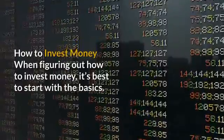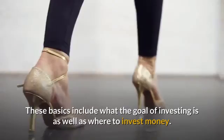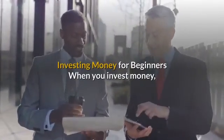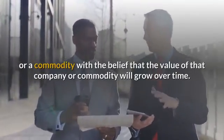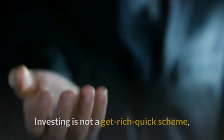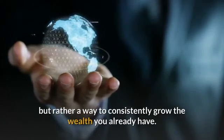How to invest money. When figuring out how to invest money, it's best to start with the basics. These basics include what the goal of investing is as well as where to invest money. Investing money for beginners. When you invest money, what you are doing is either buying a portion of a company or a commodity with the belief that the value of that company or commodity will grow over time. Don't forget, investing is not a get-rich-quick scheme, but rather a way to consistently grow the wealth you already have.